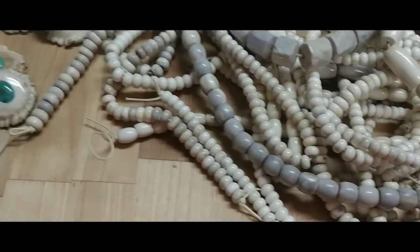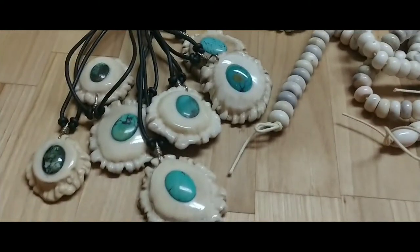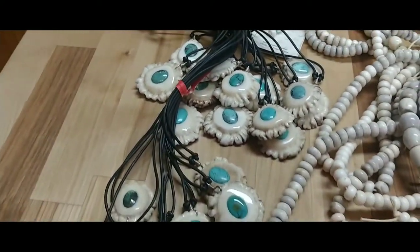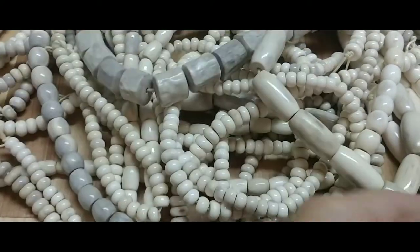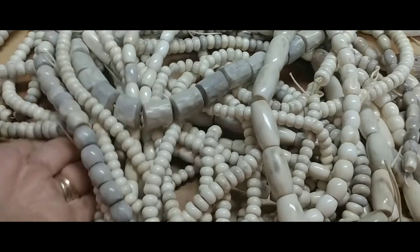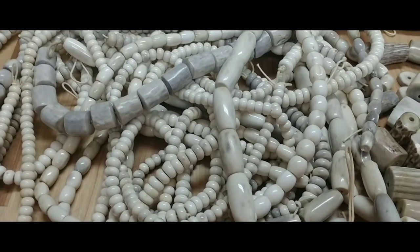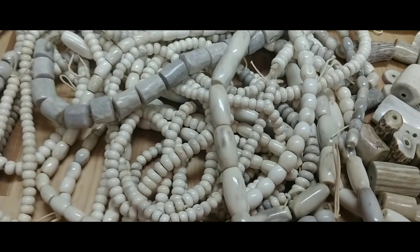This is some of the crown rosettes that he does inlaid with turquoise. It's beautiful. So I will be putting these beads into different jewelry that I do. I'll put a picture up so you can see some of the work that I do with his beads and also other jewelry that I've done as well.